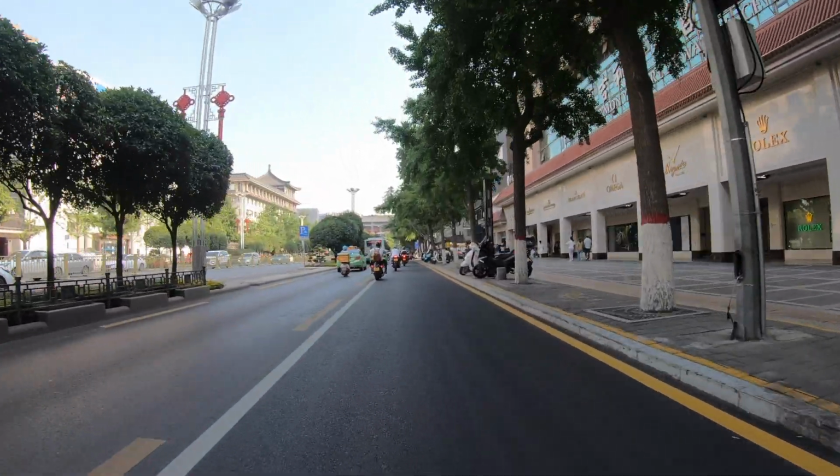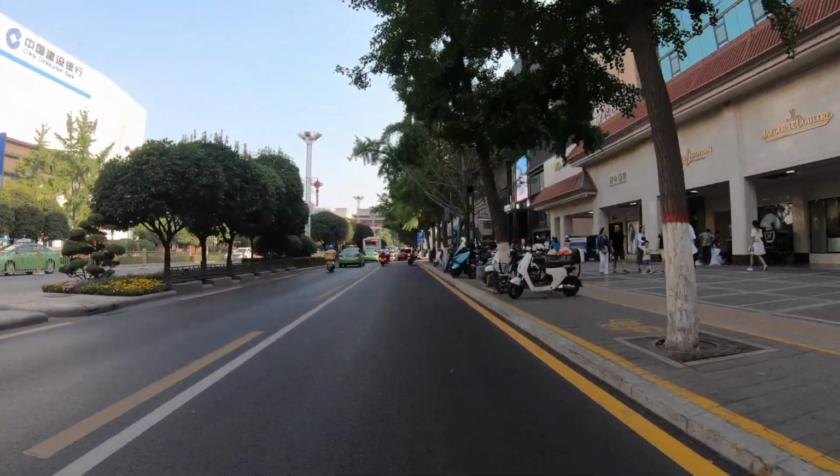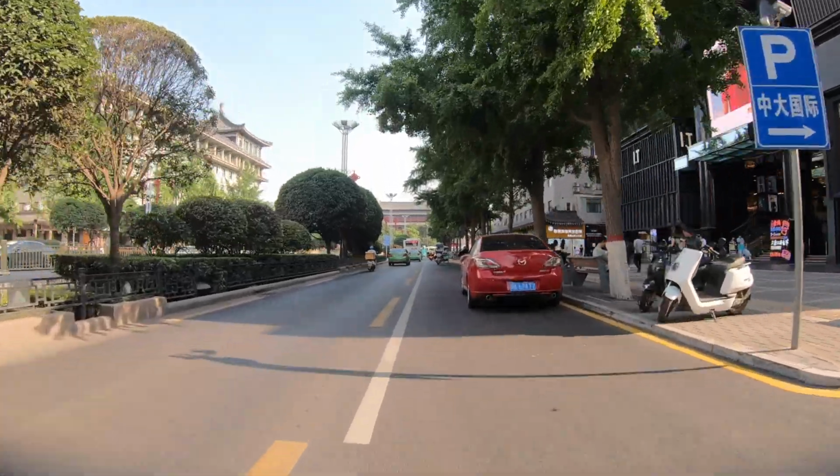That's a loud bike. So it's one of the most popular things to do in Xi'an, to bike around the city wall. So I'm going to take you on a bike around the inside at street level and see what we can find. Let's get going.